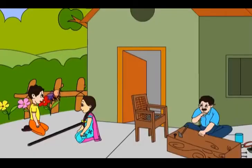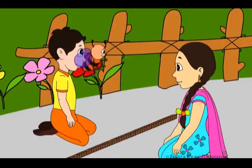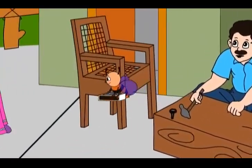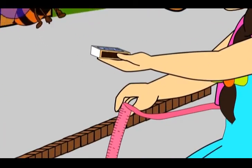Okay, let us check the answer now. Carpenter uncle, do you have an empty matchbox? Oh, Chinu, look there. There are lots of matchboxes in that corner. My daughter Ravina likes to make platforms with them. Buzz, will you bring a matchbox from there? Yes, Meenu. Here, take this. Let me now measure the length, breadth and the height of this matchbox.